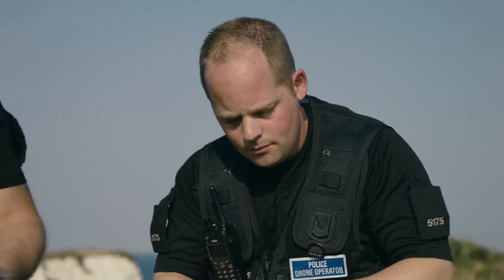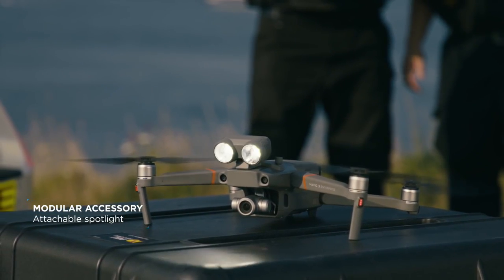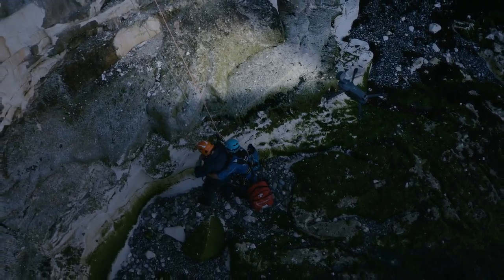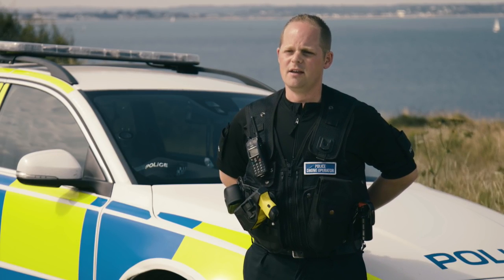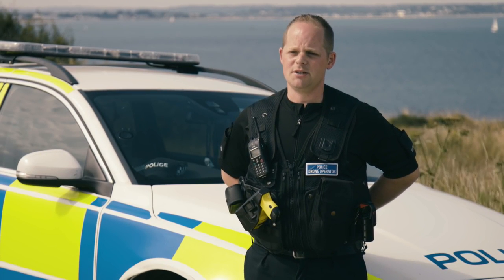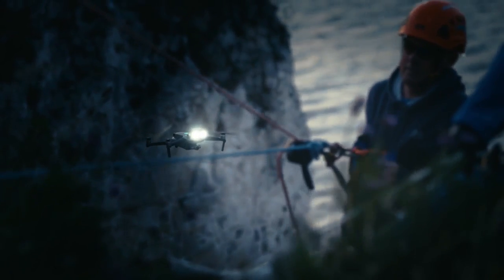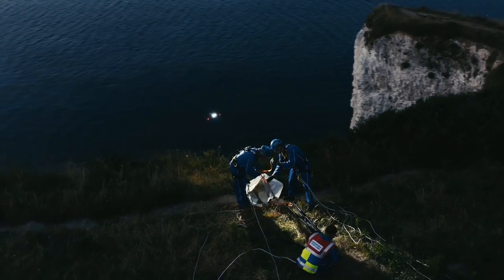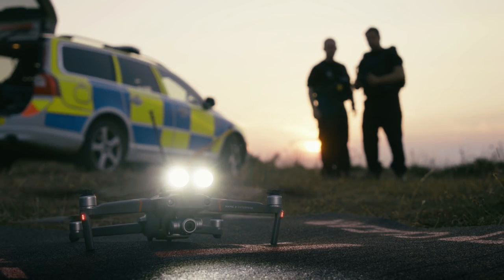The ability to illuminate an area during a rescue operation will really improve the safety of those within the rescue environment, and it will help the incident commander to make much better decisions. Drones are having a real impact on policing in the UK. It's given us much better situational awareness at incidents, and it's making things a lot safer for our officers. The innovative features are an exciting development, and as a team, we're really looking forward to working with the Mavic 2 Enterprise in the future.